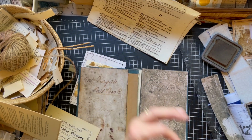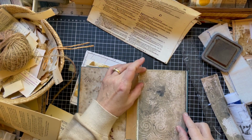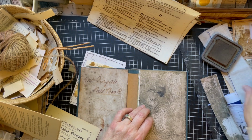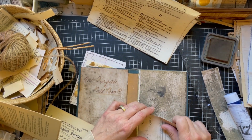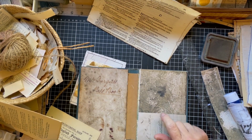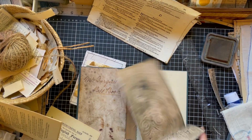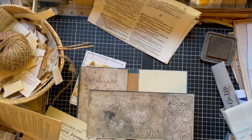And there you are, there's Kate trying to do things too fast. And it came out a little bit short, but I'm not worried because that's going to go over there. And I know that I could very easily just turn that up and make that a paper pocket at the back, but we're going to be committed to stitching.